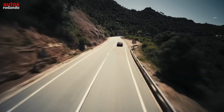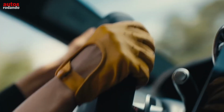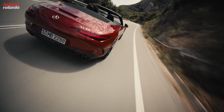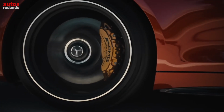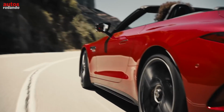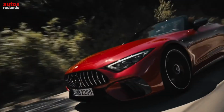And of course, we'll take it another step further. Later on, the SL will also be available with our Formula One inspired hybrid technology, E-Performance. It will feature an electric power unit at the rear axle. For optimal traction, the SL comes with fully variable 4MATIC+ all-wheel drive. By the way, this is a first for the SL.